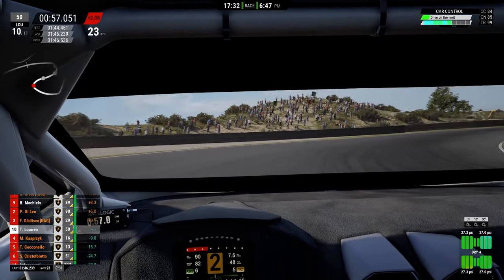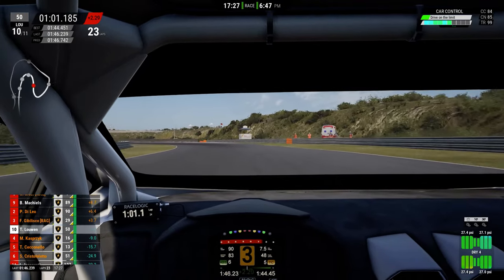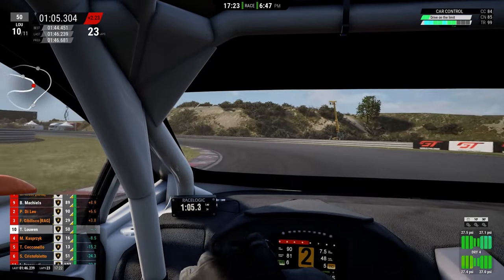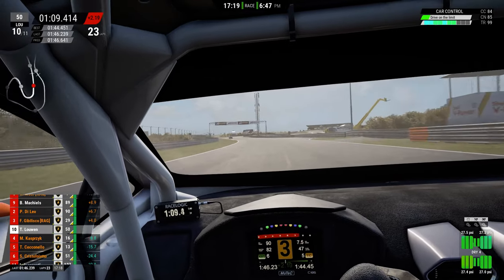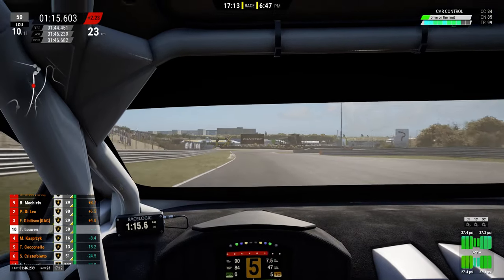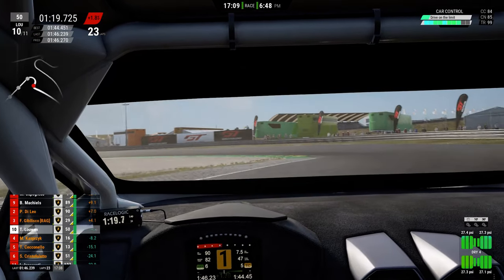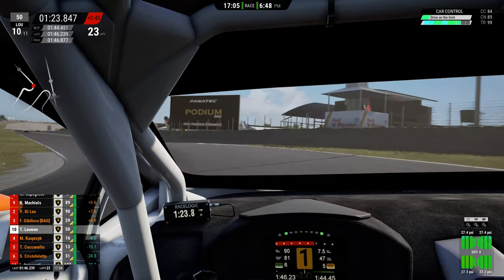Too fast. Missed the braking point. Can't miss the braking point. This doesn't help, of course.